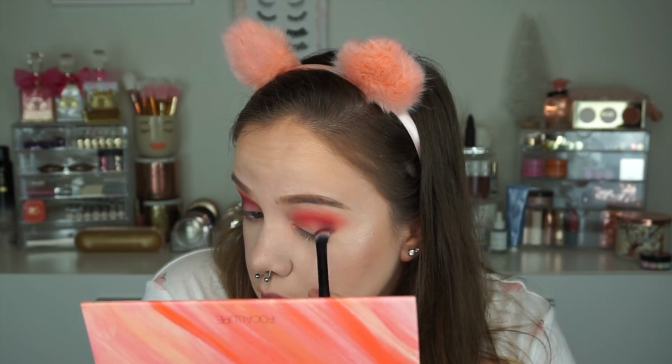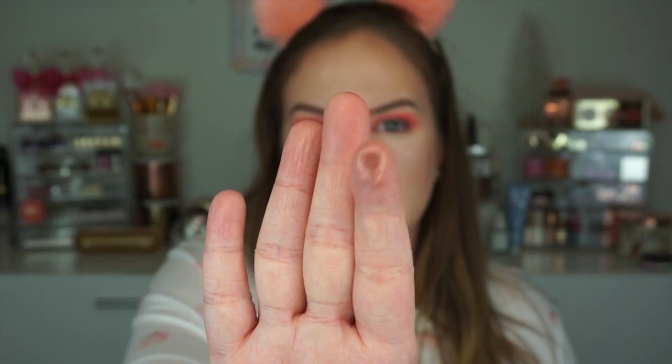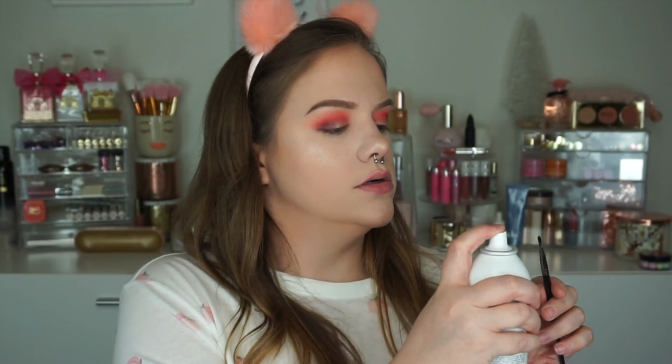I don't know if it's the brush or this shade. It's just not blending that nicely. We're going to try Glam right here. I'm going to see how it looks on the finger first. It's not really doing a whole lot. I use a little Evian and wet my brush, and we're going to try it that way. Wet with the finger is the combination that's given me the best result, as you can see.